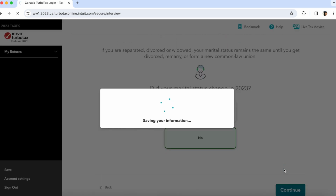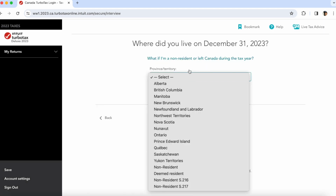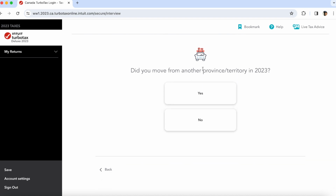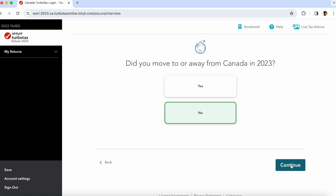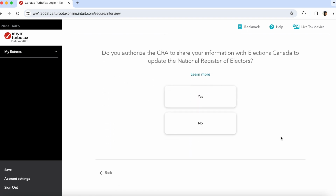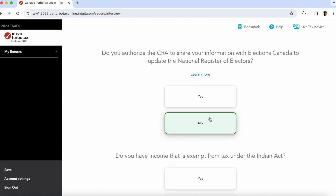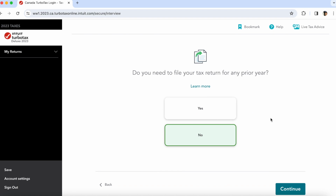Province, I'll just put Alberta. So you just keep clicking yes or no, whatever applies to you. It's pretty straightforward. Canadian citizen, yes. Do you authorize CRA? Just press yes or no. No. Filing income tax for the first time? Yes, for you guys, if it's your first time. But since it's not my first time, I will choose no.